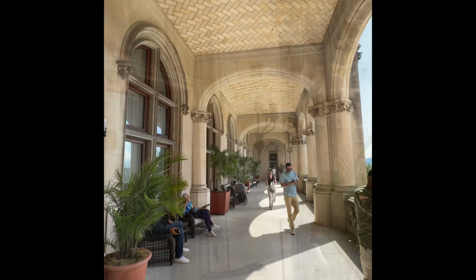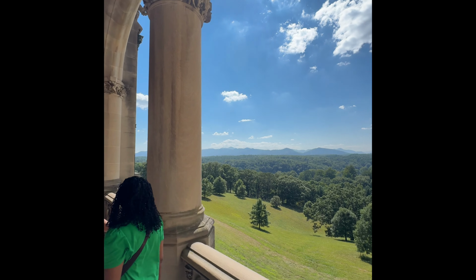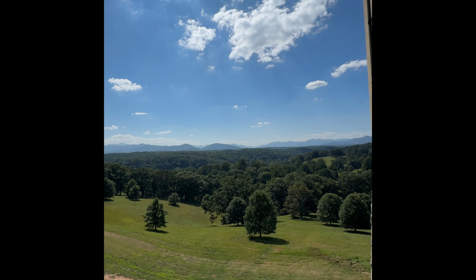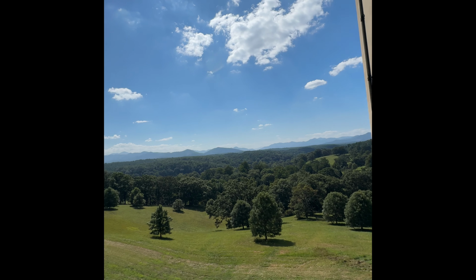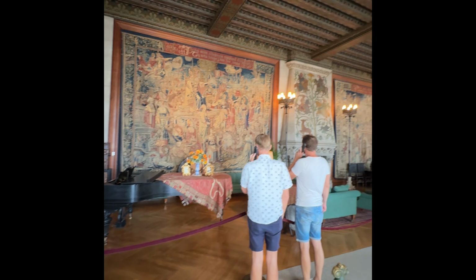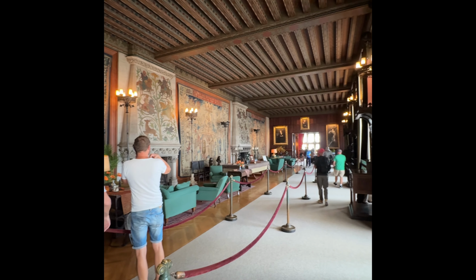And it is cool. I would say you want to give yourself time, especially if you're with family and friends, so you can converse and walk through the house and listen to the phone. So definitely get there on time for your tour time and take it all in, because when you're late, you have to rush and scuffle through the rooms.